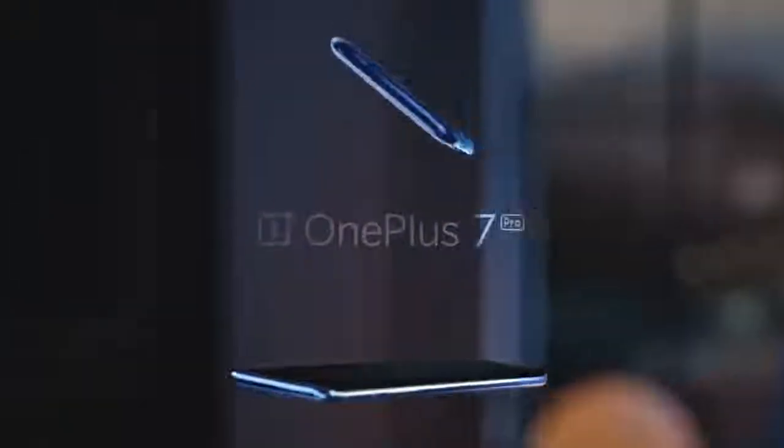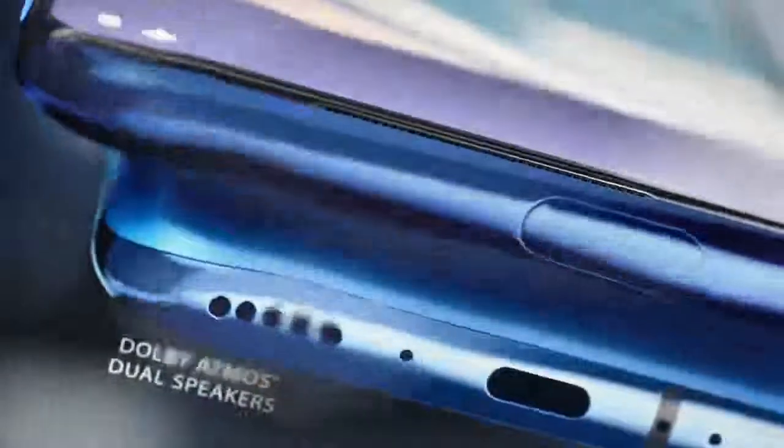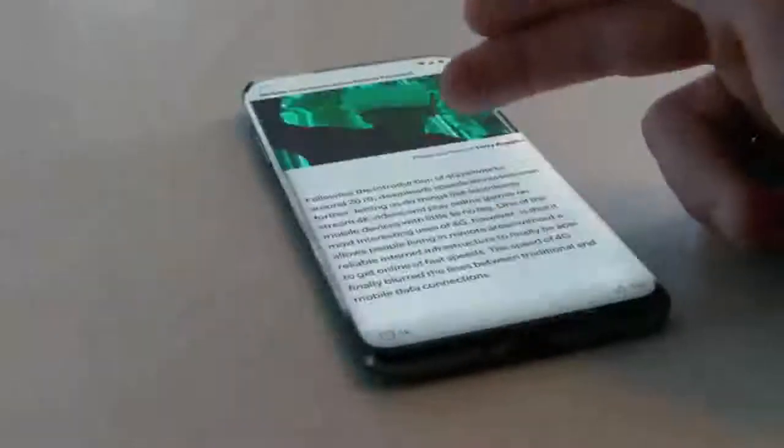What does it take to be truly innovative? It all starts before you wake. Introducing the OnePlus 7 Pro. We set out to create a fully captivating experience with powerful Dolby Atmos sound from top to bottom and an immersive display that redefines the term bezel-less on mobile devices.